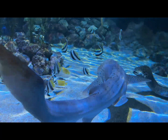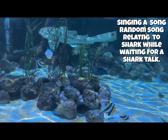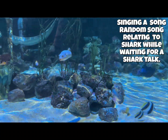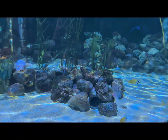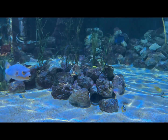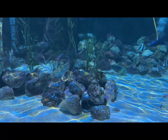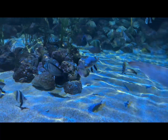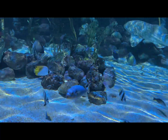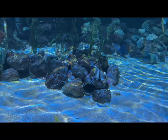Slippery fish, sliding through the water. Slippery fish, go, go, go. Oh no! It's been eaten by octopus, squiggling in the water. Octopus, go, go, go. Oh no!